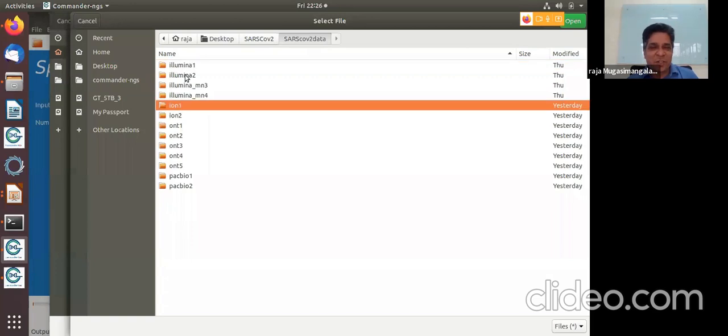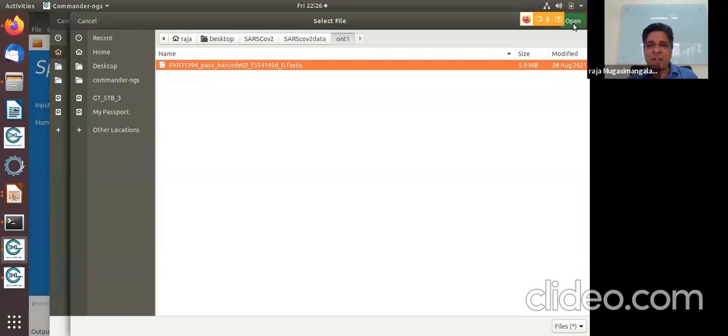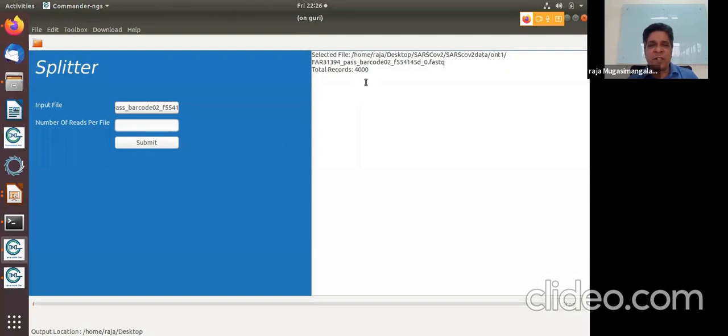Okay. So I'm going into one of the ONT files. I'll open this file. So it will show how many reads are there in this file. So I can divide this file into, say, 400 FASTQ reads per file. So if I do submit, in 1 second it is chopping this file into multiple files, which is 10 files, and putting them on the desktop.